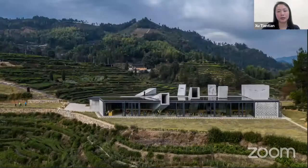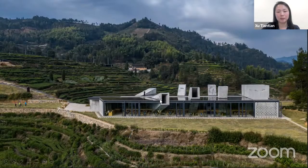And it's turning around to the other side. And also these light tunnels appear to be different angles and different kinds of forms stretching out from the program volume. So the roof is covered with a very thin layer of water. And the whole building, looking back to the temple and the mountain, is actually becoming a kind of monumental platform with the tea production, tea tasting space embedded underneath.